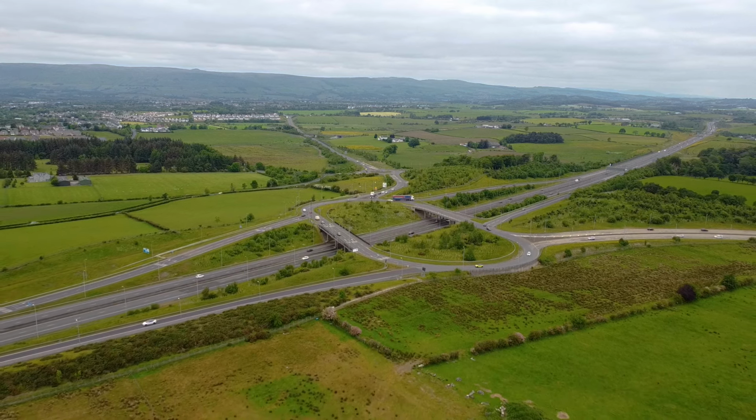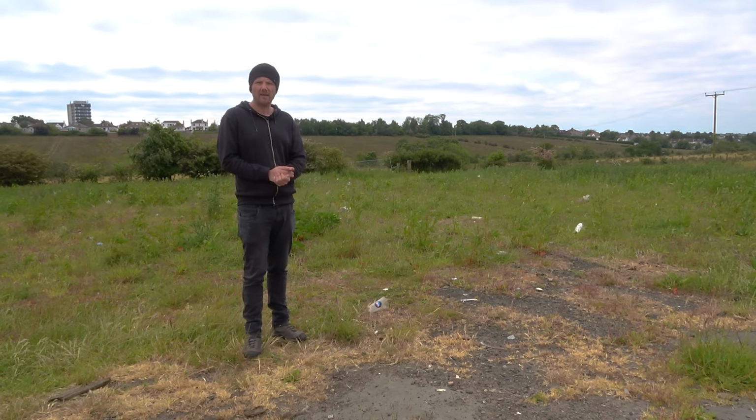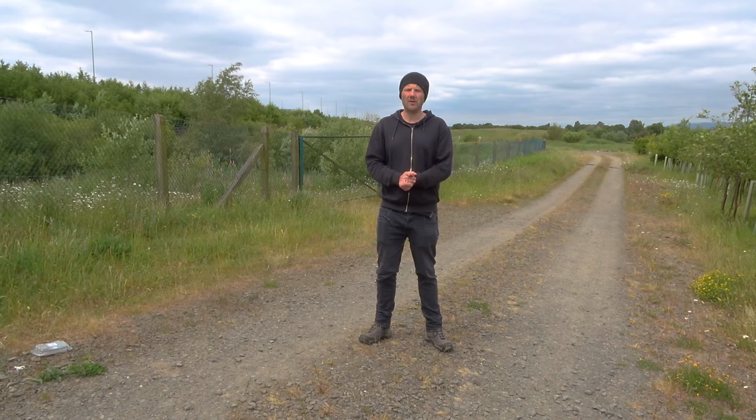For a few years it sat not doing anything, but in 2021 plans were resubmitted for consideration. So we might see a new motorway service station here at Junction 3 on the M80, but it's still in the planning phases. In any case, from the sounds of it, the farmers probably thought, sod all of that, I'm getting out of here. Junction 4 of the M80 required an awful lot of shuffling around of the local road in order to be built.